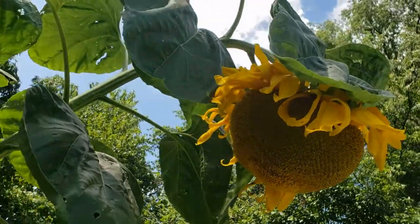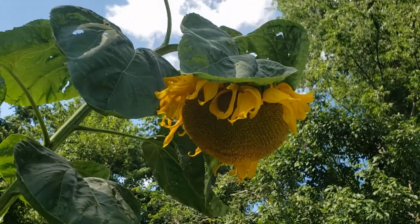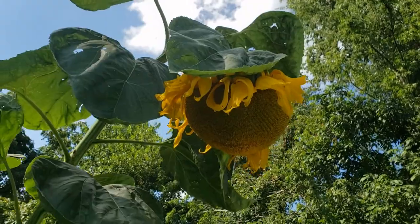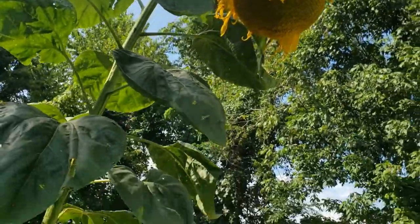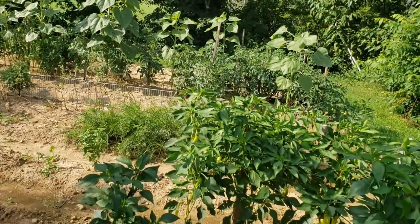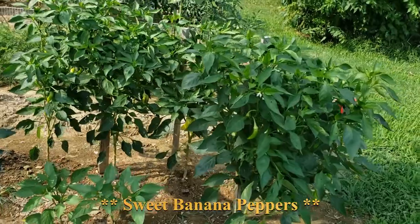I don't know if you could see that on here, but his flowers are dying off, his petals. And that's pretty much the get-go that they're going to seed, which is great. Always great. I love sunflowers. Roasted sunflowers are wonderful. And we'll have a video on that.